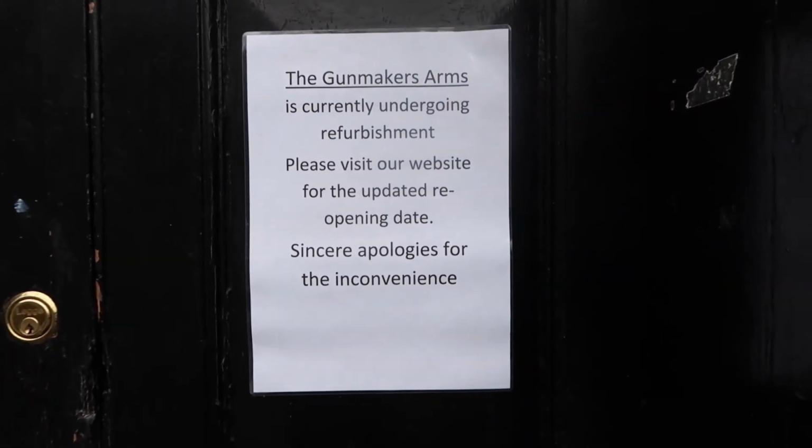That is not a good start. So our first destination was meant to be the Gun Makers Arms in the Gun Quarter. As you can see, it's being refurbished. That's not the best start to our little pub crawl. We're now going to head over to Burning Soul. I keep getting it wrong. Burning Soul, which is back towards the Jewellery Quarter. So fingers crossed we can get some beer there.